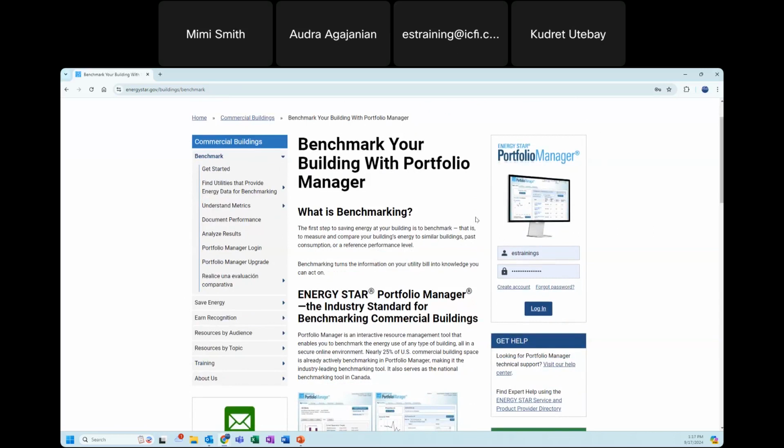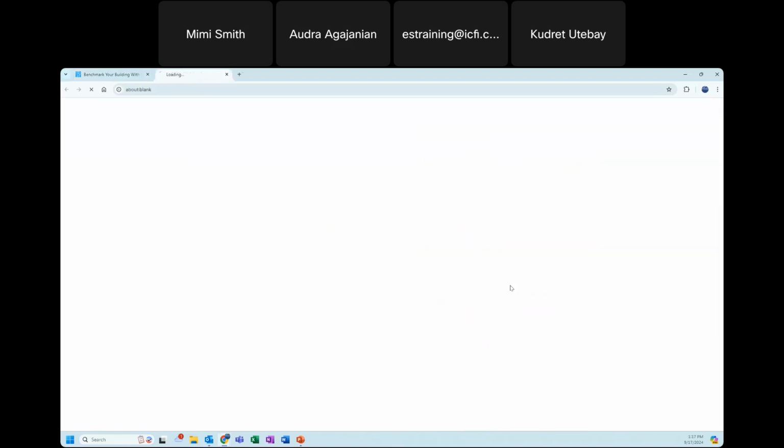But from here, we are going to start by over on the right-hand side, you'll see the Portfolio Manager login icon. So from here, you can enter in your username and password, and then you can log in. You can also create your account. This training will assume you already have your Portfolio Manager account, but if you do not, you can just click this Create Account right here.